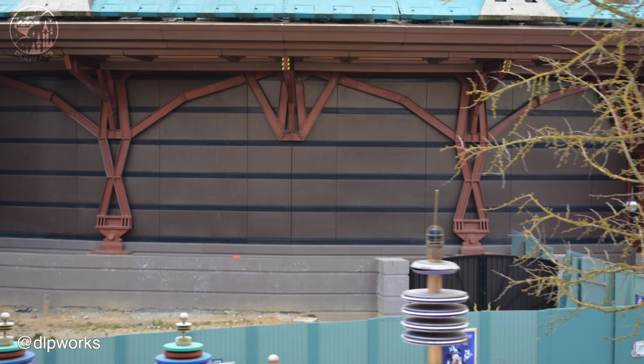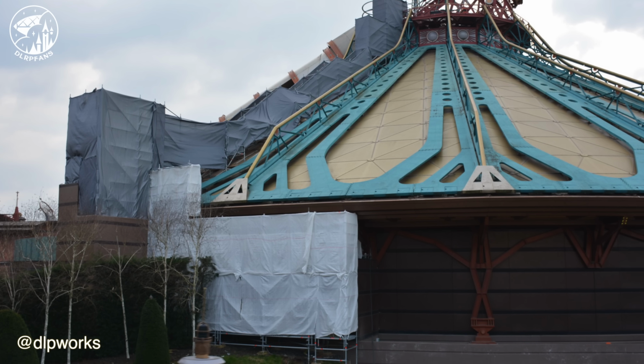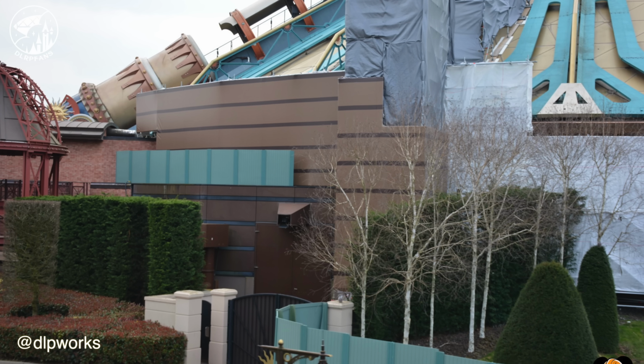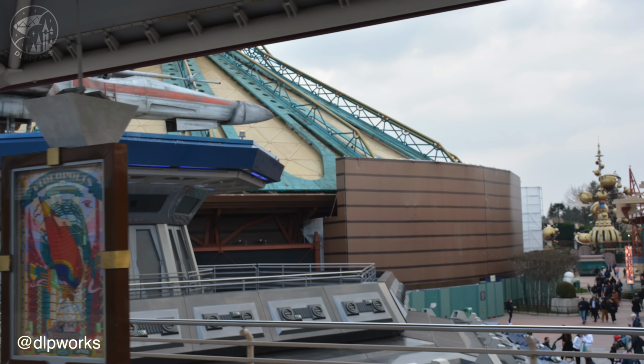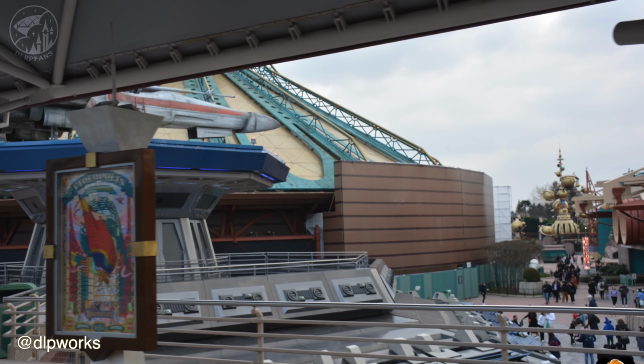Space Mountain renovation progress at Disneyland Paris. The dome remains covered with scaffolding and tarps, with a staircase providing access for workers to carry out maintenance on the upper section of the building. The backstage technical room is under construction behind the construction walls, but no visible changes are noticeable to guests.